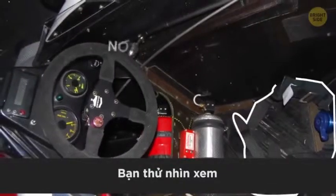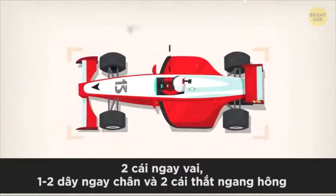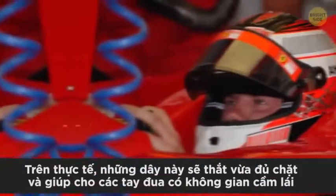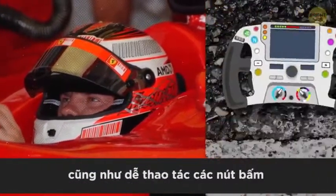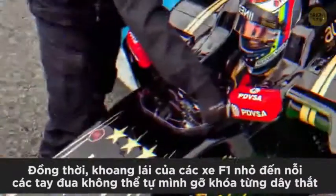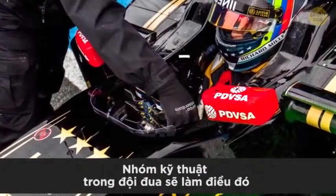See for yourself, F1 drivers have not one seatbelt, but 5 or 6 of them, 2 shoulder straps, 1 or 2 leg straps, and 2 pelvic straps. In fact, the drivers are so bundled up that they have just enough freedom to steer and reach for different mysterious buttons and switches. In fact, drivers are positioned in their seats so tightly that they can't even fasten all these seatbelts on their own. A mechanic must do it for them.